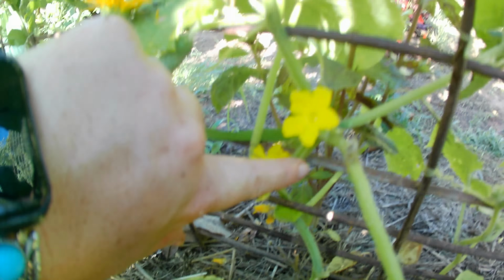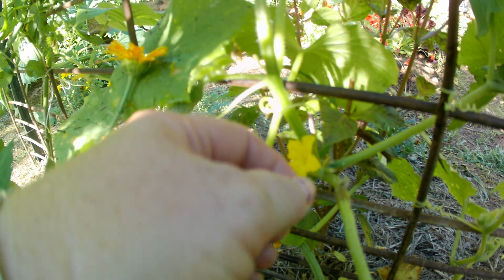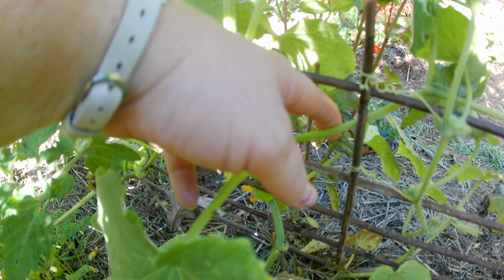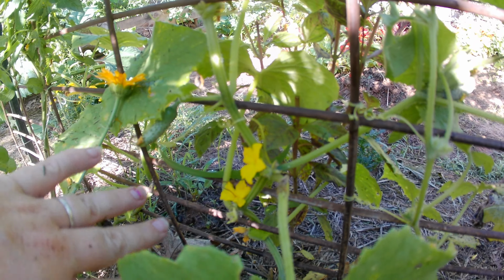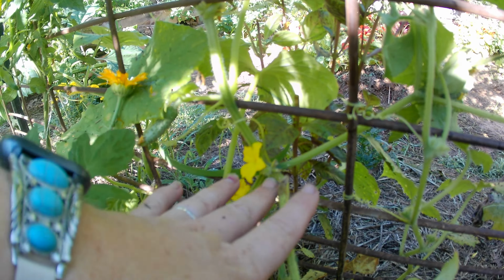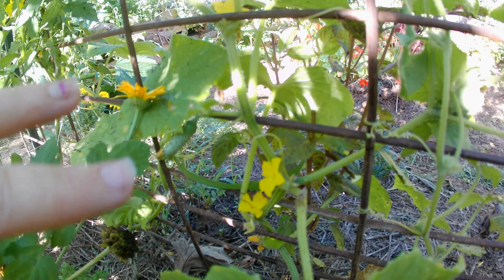This right here is our main stalk for our cucumber plant. Here's a flower, here's a tendril, here's the main leaf, and then here is a sucker. And as you can see, this sucker is already producing fruit, which tells me that the plant is putting all of its energy into growing more suckers than it is into growing one main vine that's going to put off some good healthy fruit.